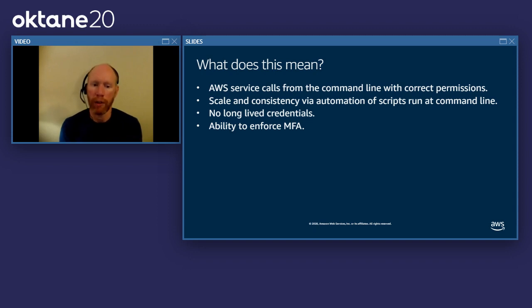There are no long-lived credentials. You are being given temporary AWS credentials that are valid for a particular period of time based on the setup you've done in the SSO product, and you will need to refresh those on a regular basis.